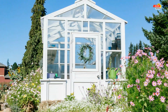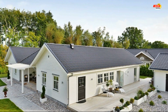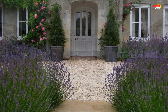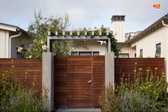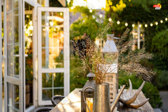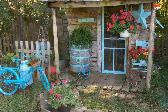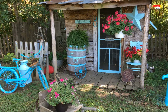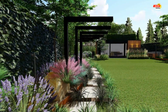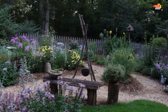Farmhouse gardens offer more than just aesthetic appeal. They provide a multitude of benefits that can enhance your overall well-being and lifestyle. Let's explore the advantages of incorporating this charming design style into your outdoor space. First, tranquility. Farmhouse gardens offer a peaceful and relaxing escape from the hustle and bustle of everyday life. Second, sustainability. By incorporating natural elements and sustainable practices, you can create an eco-friendly garden that benefits both you and the environment. Third, versatility. Farmhouse garden design can be adapted to suit various climates and spaces, making it a versatile choice for homeowners. Fourth, increased property value. A well-designed farmhouse garden can enhance the curb appeal and value of your home.